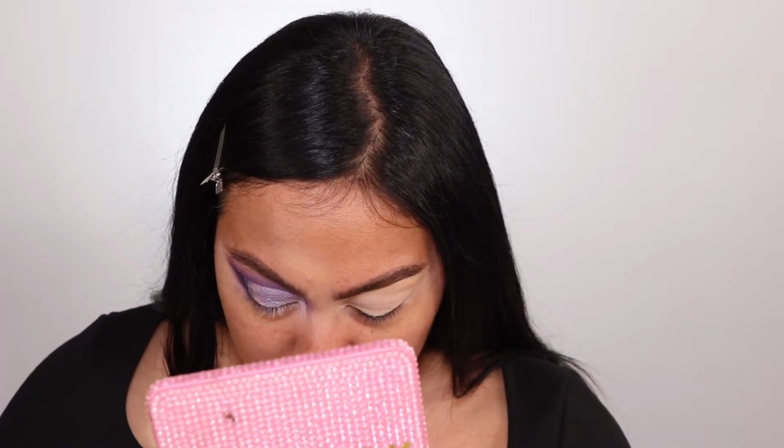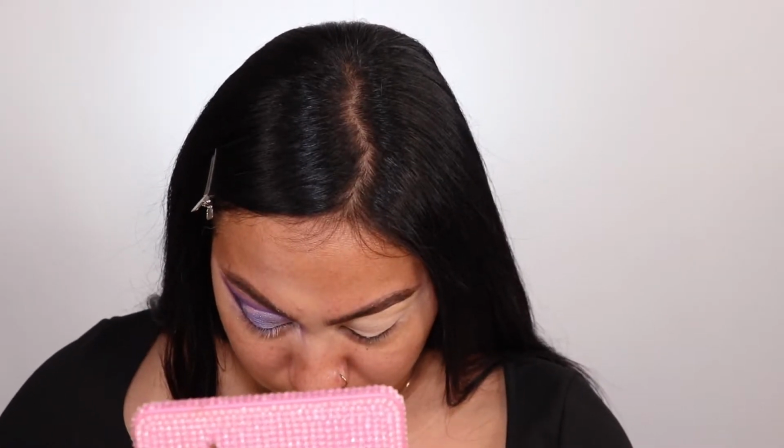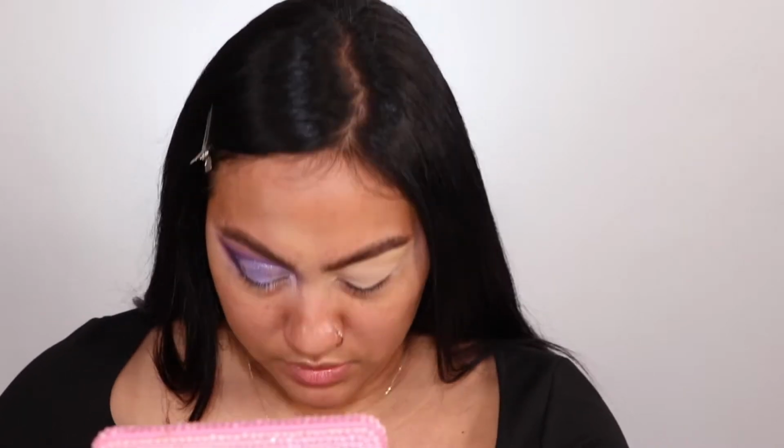Let me get my mirror because I cannot see. So this is like a darker purple. And then I'm going to take the other darker purple, which is called Risk Taker. It is really, really cute. Like kind of at the ball of the eye right here. Okay, that's what I'm gonna do right here.